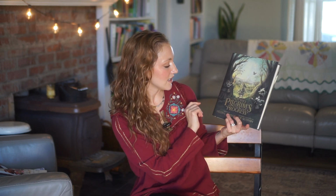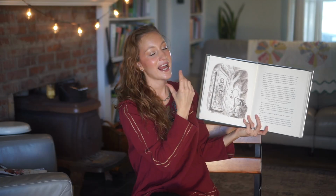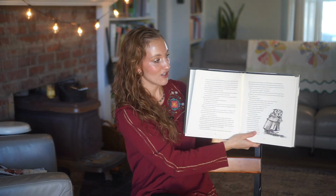Another book that we've been doing this year, and we've absolutely been loving it, specifically this version. I grew up reading this book, and this is definitely by far one of my favorite versions of it. This is the Little Pilgrim's Progress. This is the illustrated version. And again, just another beautifully done book. I love the pictures interwoven throughout, so it's more illustrated. And I find this edition specifically to just be more engaging for the little ones.